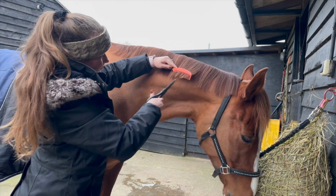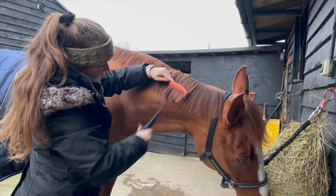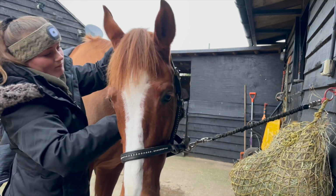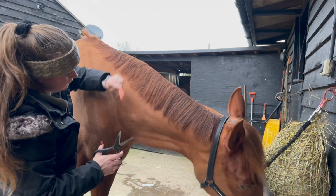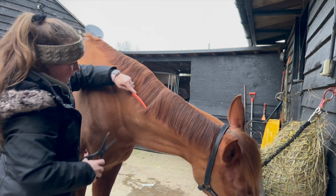So I just repeat the process the whole way through, cutting a little bit more length off and then cutting into it again. It's quite difficult when they're moving, and she was obviously eating her hay nut there and she kept looking around, so she was not making my life easy at all. But yeah, that's the process. So just cut a little bit off, thin it out and keep going. Stand back, have a look, keep combing it through.